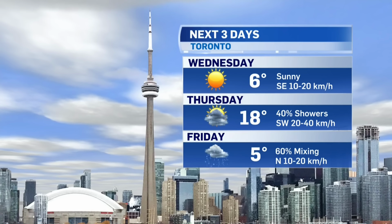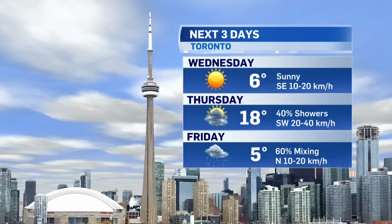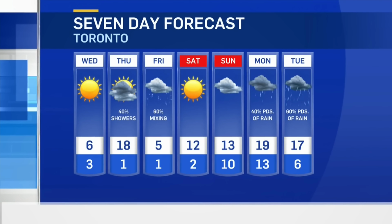Look at the roller coaster ride we are on, though. Thursday up around 18 for a high, back down to about 5 degrees for as warm as it gets Friday. Temperature will be cooler than that in the morning, so we could see some rain, could see some snow. The weekend looks dry, seasonal, or at least on the warm side of seasonal. Lots of sunshine for Saturday as well.